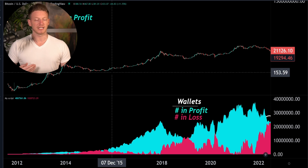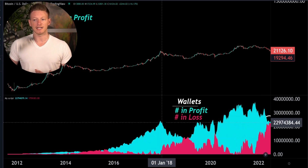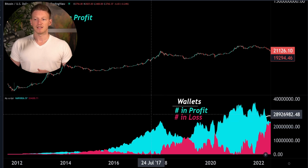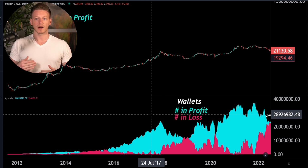Because of those wallets holding Bitcoin, we're going to naturally see that even in a bear market, the majority of wallets are going to be sitting in a profit. What we need to then do is take a look at these time periods where Bitcoin has fallen to the point where the majority of wallets on the network are sitting at a loss, because these are critical times where a transition shift in the market occurs. And so that's what we're going to do today. We're going to take a look at that.